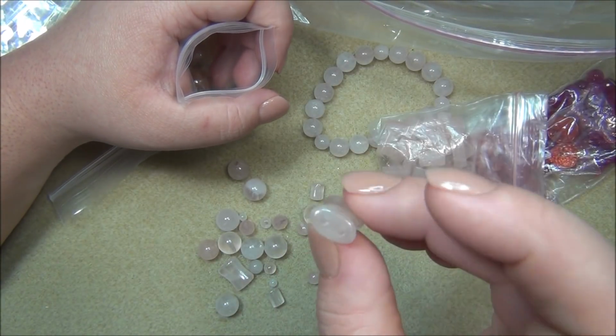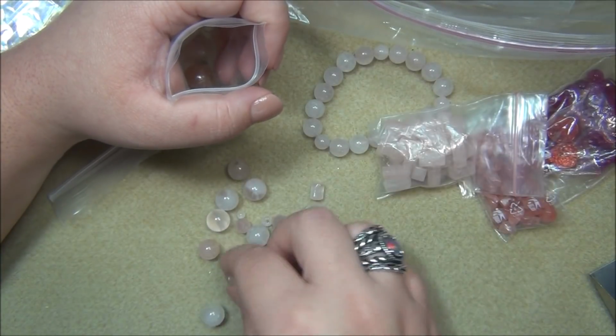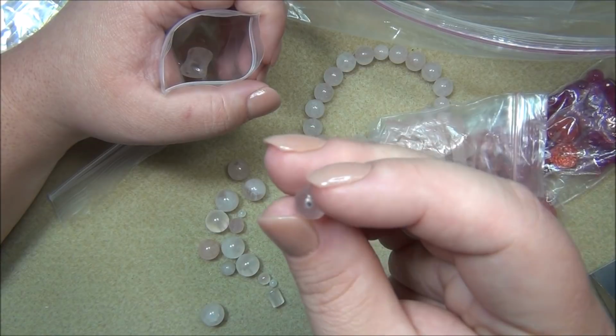And then this here is 2-hole. It's a slider. There's another one of those. And then there's a faceted one in there.